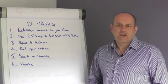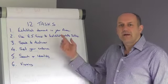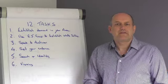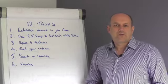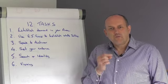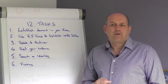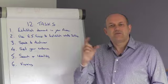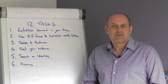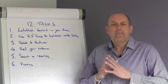And here we're going to start with the 12 tasks. So do you remember what the first task was? Establish demand in your area. So pick a postcode, tap it into Rightmove, include sold subject to contract, see what comes up, see what number it is. Then take off the tick for sold subject to contract and redo the results, and you take one away from the other or divide it, and that gives you a percentage.